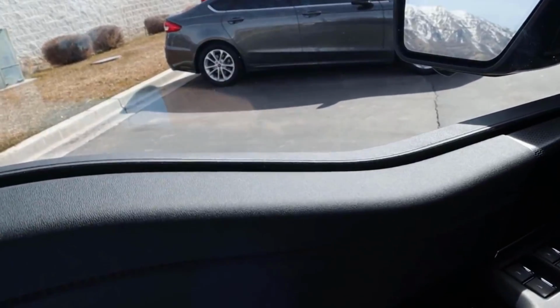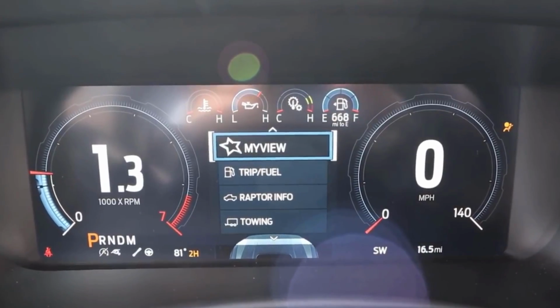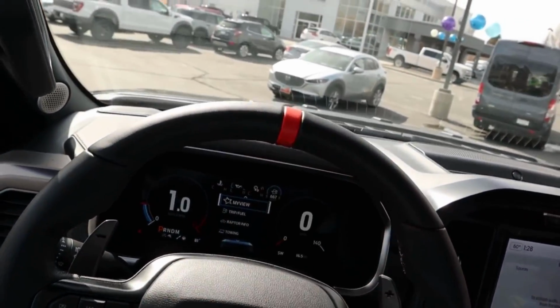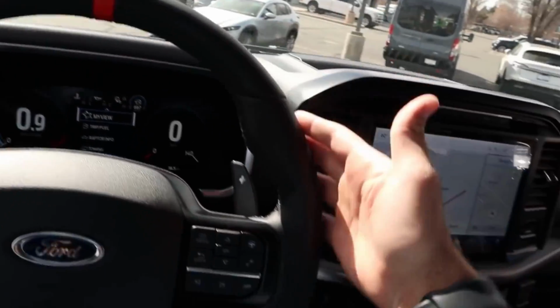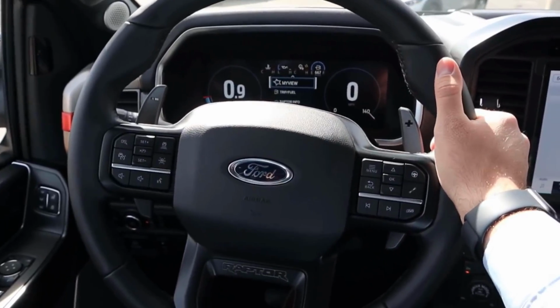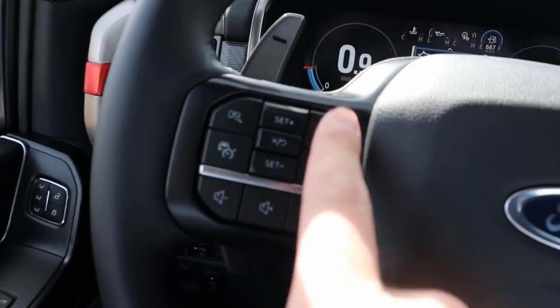But popping back into the Raptor, got our cool startup animation. But going over the steering wheel, so this is specific to the Raptor. You've got the marker at the top. The steering wheel is thicker than a regular F-150 steering wheel so that you get a better grip on it for off-road driving, which this is my favorite steering wheel in a pickup truck, hands down. And then the paddle shifters too.